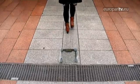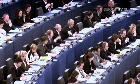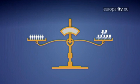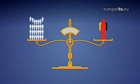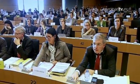Let's start off with the European Parliament. Here, the number of seats allocated to each country is determined by proportional representation. Put simply, the higher the population, the more seats a country has, but also the more citizens one MEP represents. So, while a Maltese MEP represents 80,000 citizens, a German MEP represents up to 800,000. In such a system, how do MEPs from the smallest EU countries defend their interests?